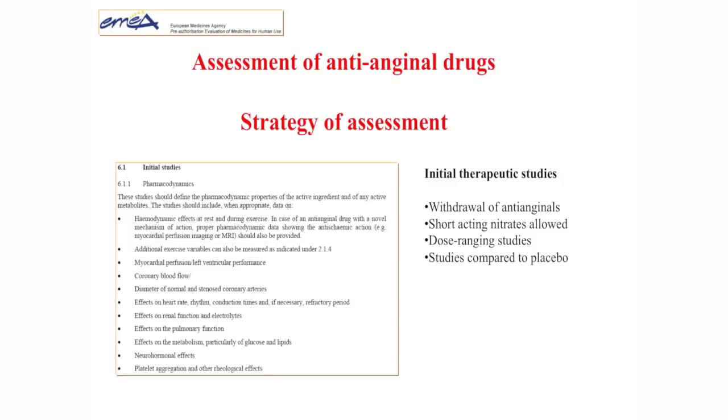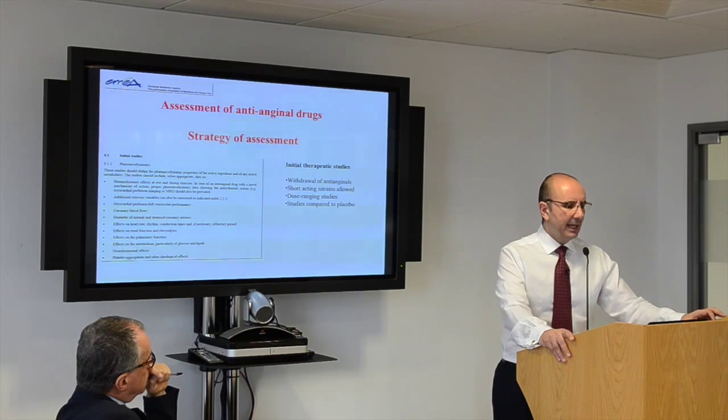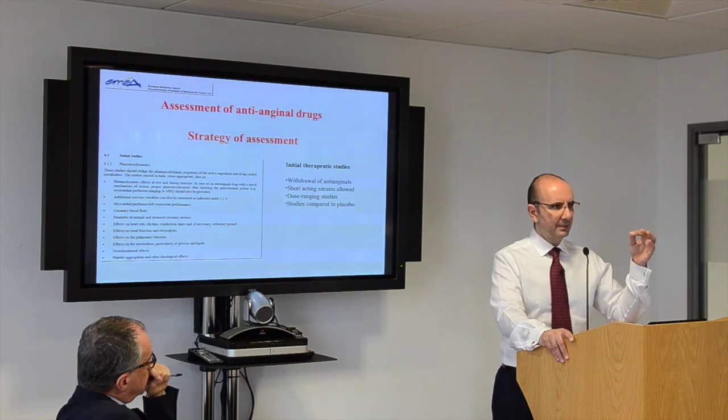Now, the initial therapeutic studies should be done off therapy, with withdrawal of therapy, and short-acting nitrates are allowed. And this is important. If you're going to design a study on anti-anginals or in patients with ischemic heart disease, it is important to know that you can withdraw drugs safely. There's plenty of data on safety of withdrawing or withholding anti-anginal medications for clinical trials if you do a placebo-controlled trial. And you can allow these short-term sublinguals.